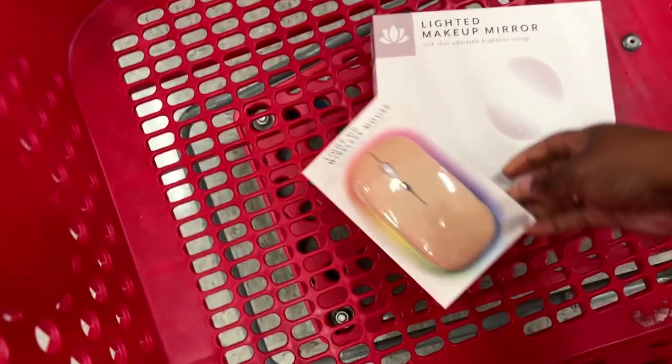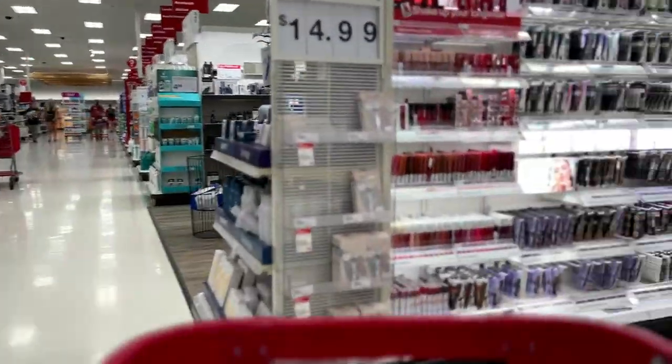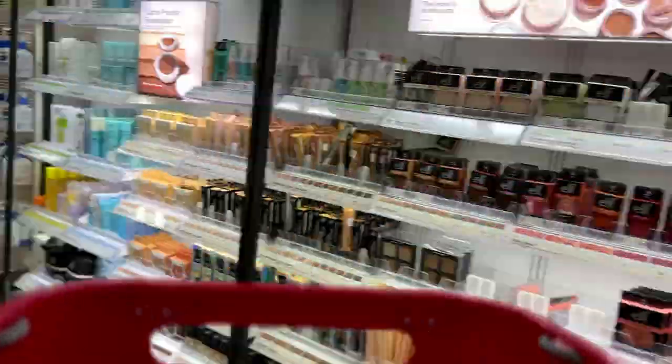I need one of these little mouses for my iPad. Oh, don't get one. I'll just be buying stuff. Okay, let's see.